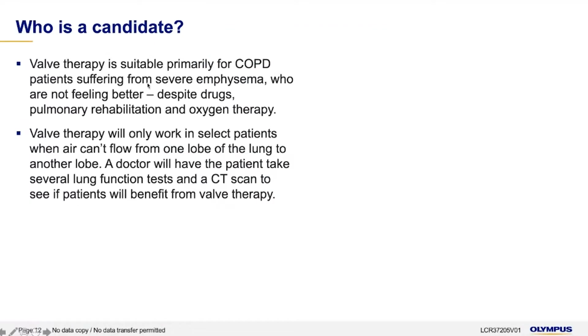So you do have to have emphysema, and you have to be still symptomatic despite having the medications and rehab, or if you're on oxygen, etc. In other words, you have to be doing the best we have, short of the valves, but still limited, still having trouble getting around. The valves work in select patients where the air in one part of the lung, that part is more diseased than another. So if the emphysema is equal throughout all of the lungs, we don't have a target, and the valves are not going to provide a benefit.